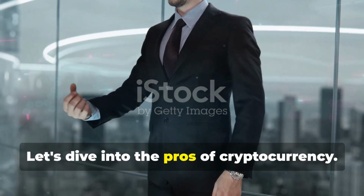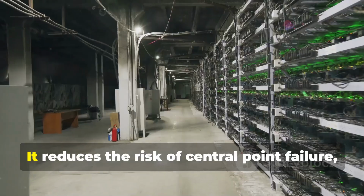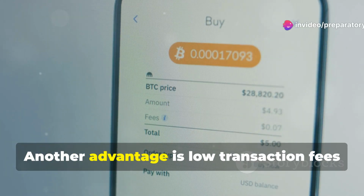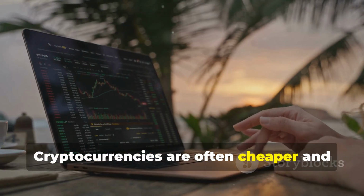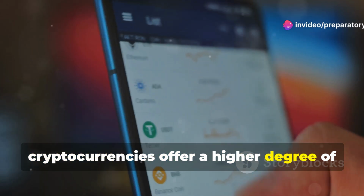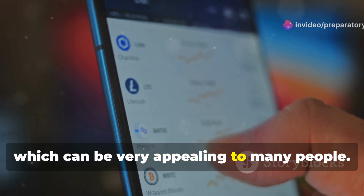Let's dive into the pros of cryptocurrency. First, decentralization. It reduces the risk of central point failure, which can make the system more robust and secure. Another advantage is low transaction fees and speed. Cryptocurrencies are often cheaper and faster for international transfers compared to traditional systems. Also, cryptocurrencies offer a higher degree of anonymity and privacy for users, which can be very appealing to many people.